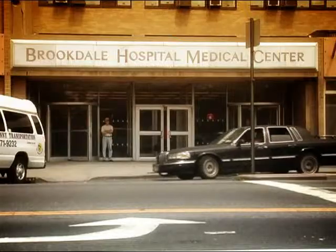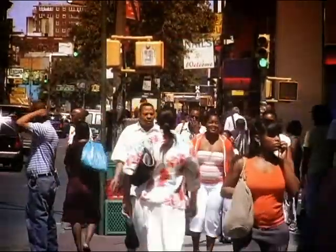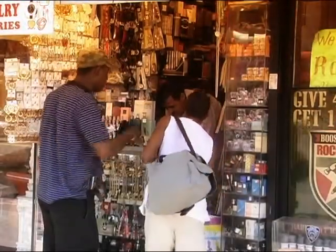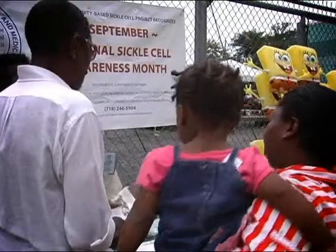The Division of Pediatric Hematology and Oncology at Brookdale University Hospital and Medical Center serves a population characterized by ethnic diversity and barriers to healthcare. The area is marked by a high infant mortality rate and a high incidence of sickle cell disease and trait. Sickle cell disease is an inherited condition of the red blood cells, and it's more common in African Americans, but it does affect Hispanics and people in the Mediterranean region, India, and Saudi Arabia. So it does affect a lot of communities, but it's predominantly more common in African Americans.